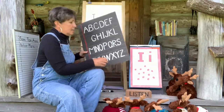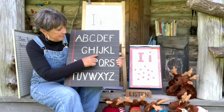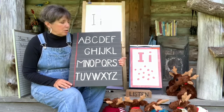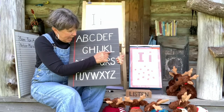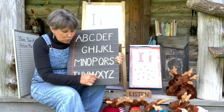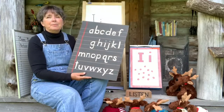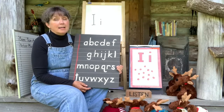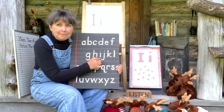I can find the uppercase I on this alphabet. Can you? There it is right there. Let's sing the entire alphabet song. These are the letters in alphabetical order. Ready? A, B, C, D, E, F, G, H, I, J, K, L, M, N, O, P, Q, R, S, T, U, V, W, X, Y, Z. On the back, here are the lowercase letters, and we're going to stop at the letter I. Ready? A, B, C, D, E, F, G, H, I.